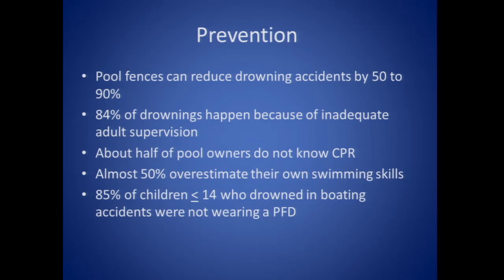About half of pool owners do not know CPR, okay? Which to me is a crazy thing. If I had a pool, I would definitely know CPR. I know CPR anyway, but if I had a pool and I wasn't a doc, I'd know CPR. About 50% of adults overestimate their own swimming skills. So if your kid is at the beach and he's getting sucked out and mom or dad jumps in the water to get the kid, they're not going to make it because they overestimate, oh, I can get out there, no problem. The next thing you know, mom and dad are going down. 85% of kids less than 14 who drowned in boating accidents were not wearing a life jacket.